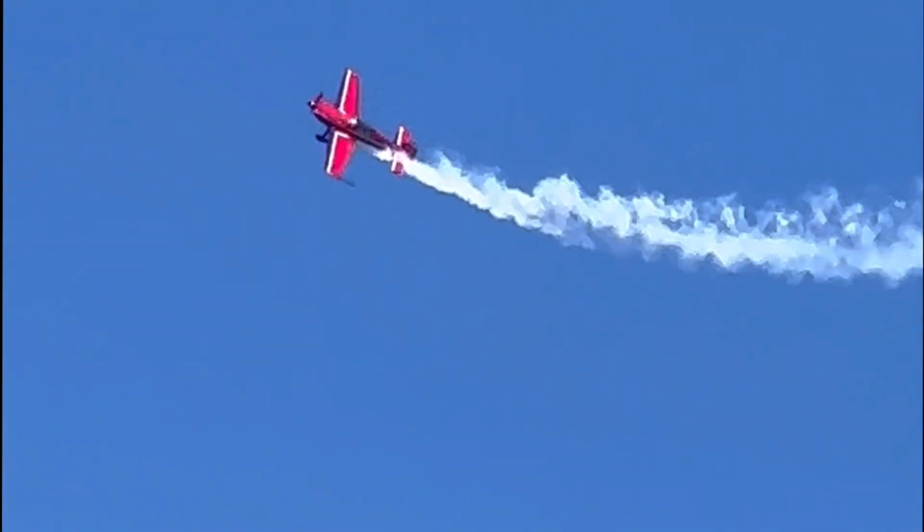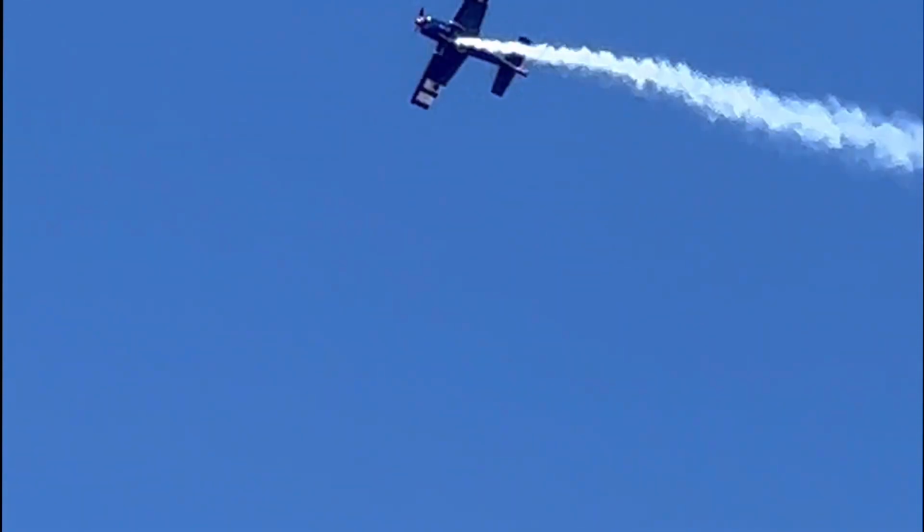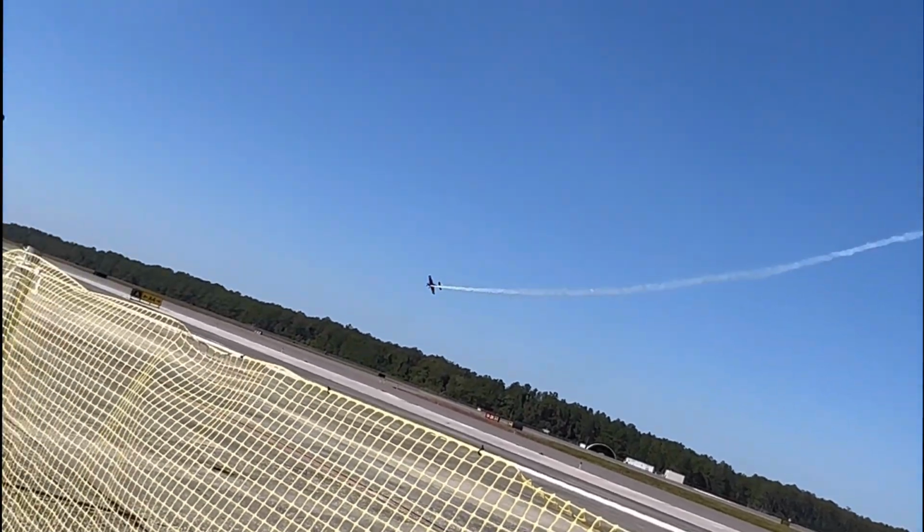Watch her as she does snap rolls to the inside, turning to the left in a 270-degree snap rolling level turn, as she aims toward the ground and stands down to the left-hand side of the stage and in the sky.